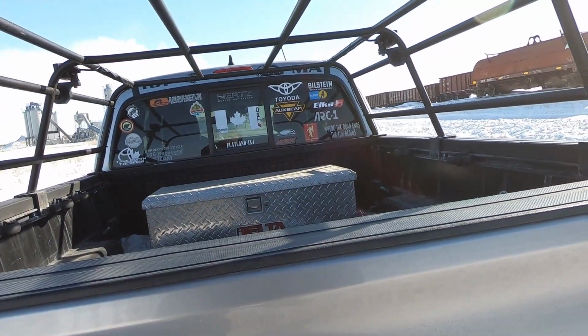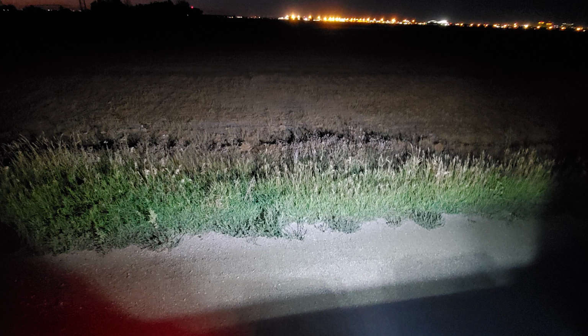So I've got 2 floodlights on my bed rack that I just recently added this year. Those are pretty bright, but they're also discontinued lights from Oxbeam.